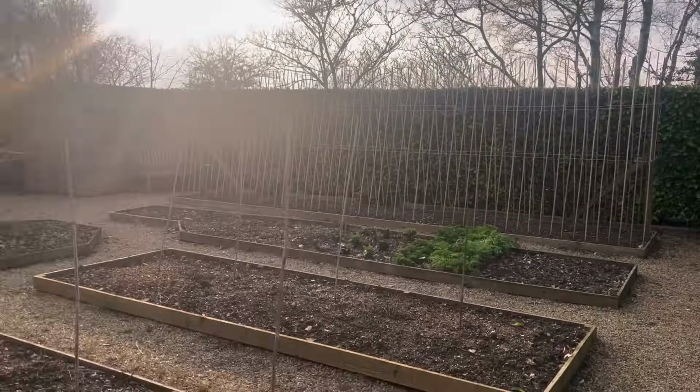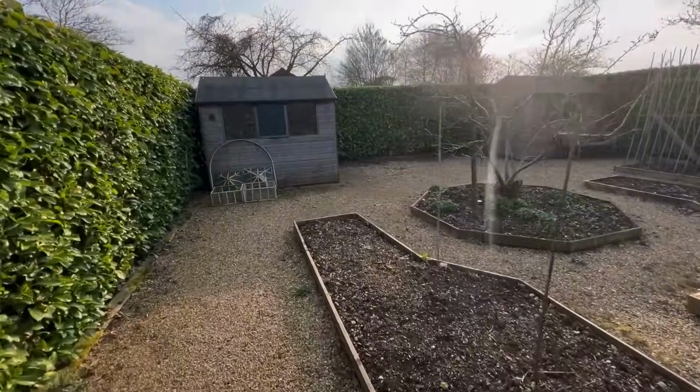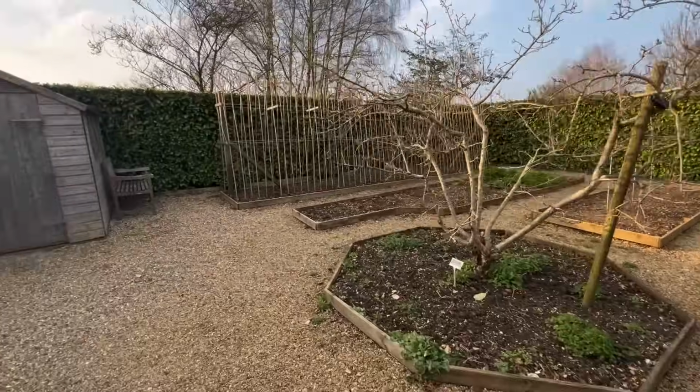This was the last garden I visited today, and if you haven't been to Barnsdale yourself, I highly recommend it. It's a fantastic place to get so many different ideas for our own gardens, with loads of different inspiration on offer.